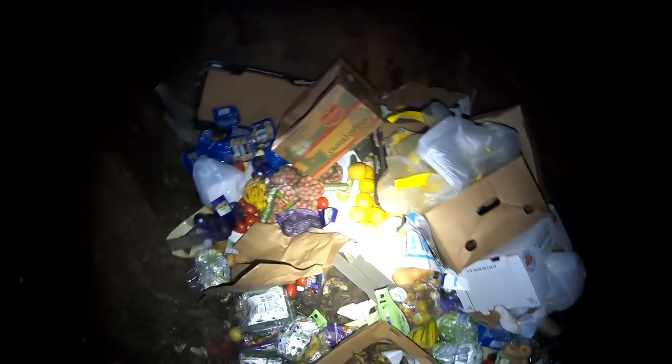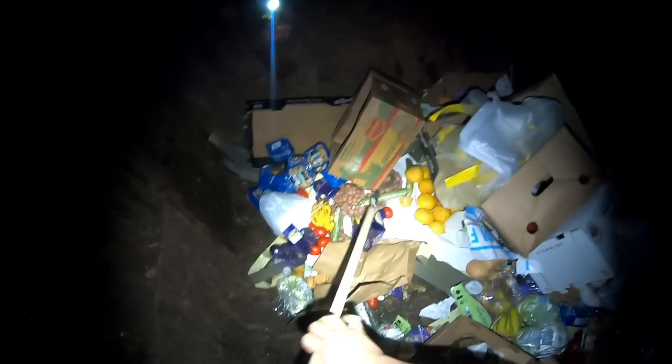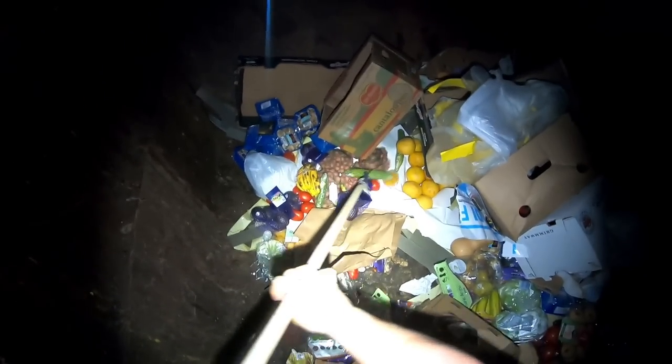Some Aldi's action. Wow. There's actually, what are those little bitty things in there? I don't know. There's some avocados too. What is that? Organic. I don't even know. Are they grapes? I think they're little tomatoes or something. Really? There's a bunch of them. Try to get some avocados for me too, because I ain't got none.